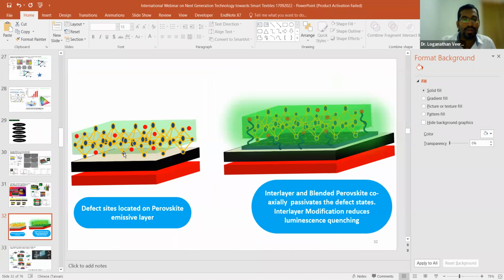And this is how the mechanism works, because usually there are many defect states you consider. In this case, you can see there are defects in the perovskite emission layer. If we use a PVP interlayer here, it can confine your perovskites in a particular matrix so that you can improve your perovskite stability, and the performance is elevated to a certain extent. So the interface assistance is more important for the perovskite's performance.